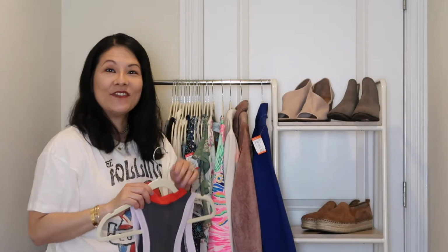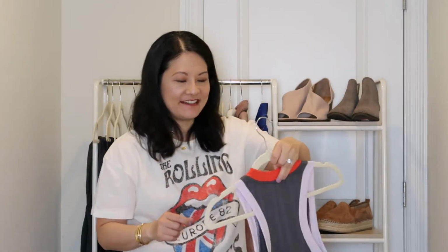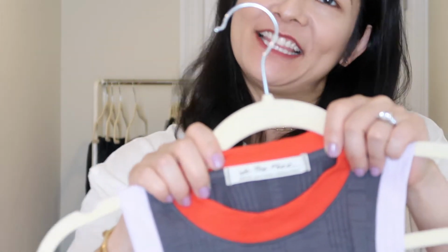Okay, so now I'm going to start moving into some of the clothing items, and I'm going to start with tops first. So the first item here is just a really fun tank, perfect for warmer months, and it's from Free People, We the Free line.